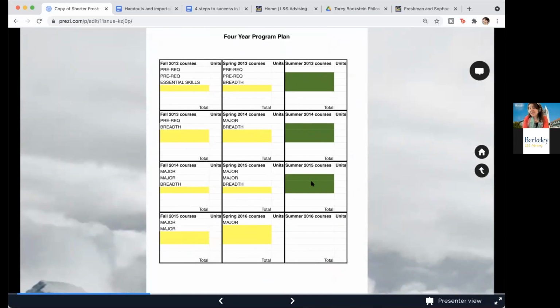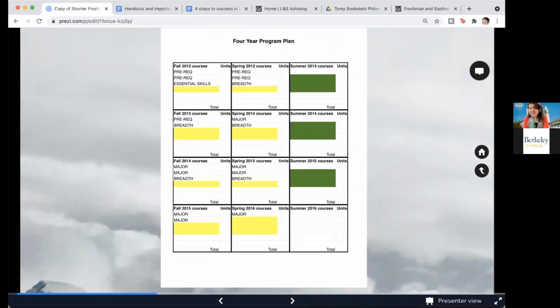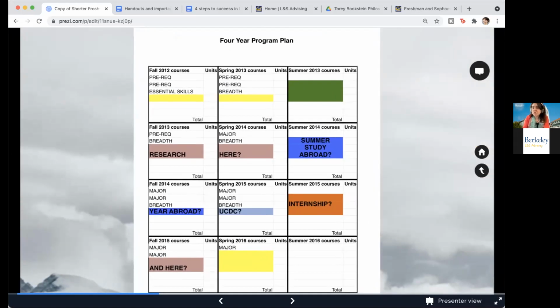So let's take a look at the kind of enrichment that you might put into those extra spots. You might put in research. You might do summer study abroad or a full year abroad. You might do a program called UC Berkeley in Washington, D.C. You might get an internship. You might do more research here. You might just take more fun classes.